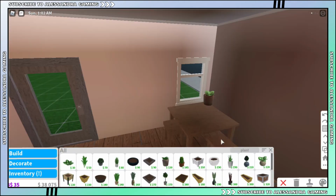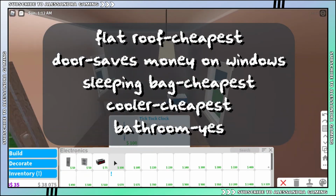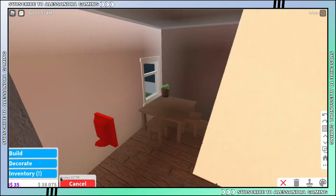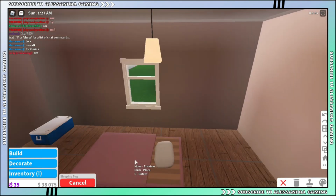Keep in mind, most of these items are the cheapest possible ones you can get for your starter house. No, sorry, there isn't a joke there. Yeet yeet, I have smelly feet.